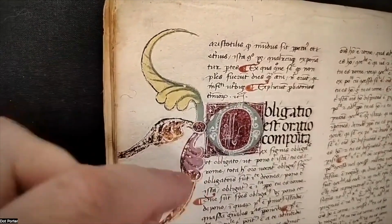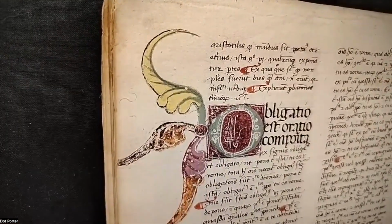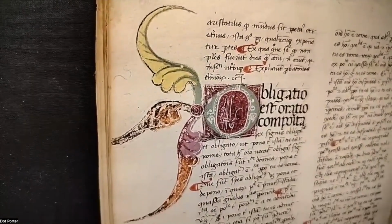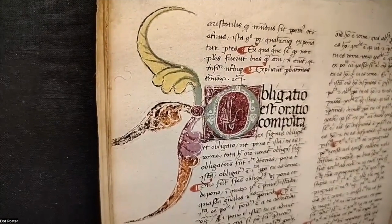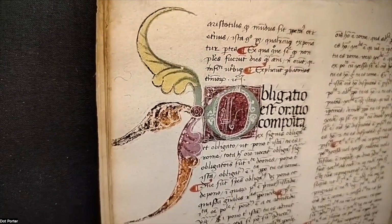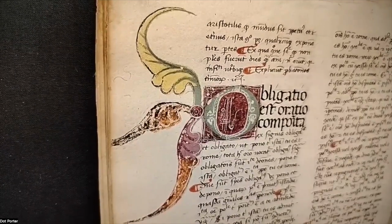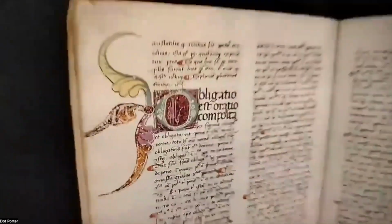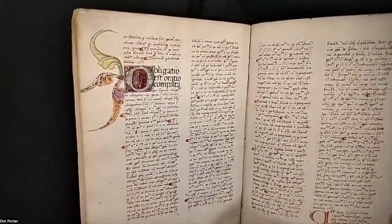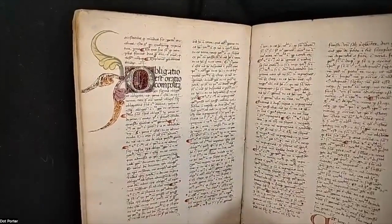I also see white here, or maybe they scraped it. They scraped it off, like when I was a kid and I'd color with crayon and then put black paint over it, and then scrape the black paint off to make the picture, and it's all colorful underneath. Something like that, I'm guessing, because I don't know. But I think it's very neat. So that's book 4, I think.